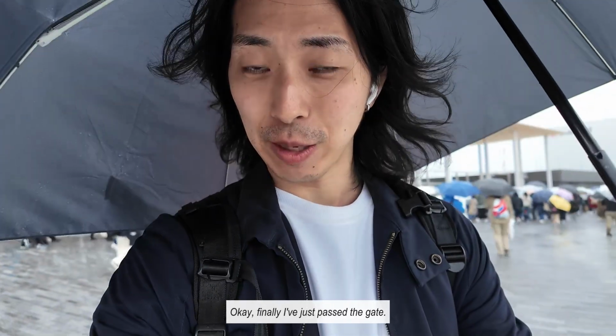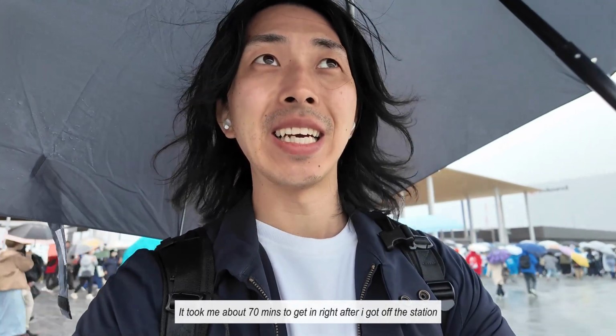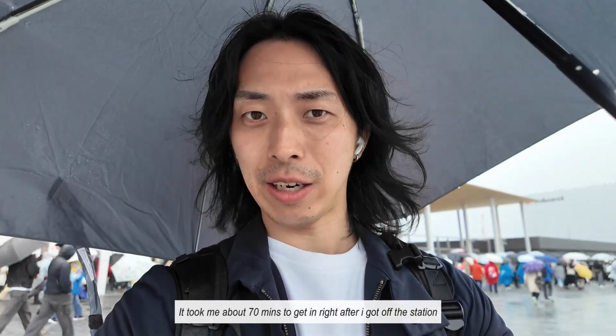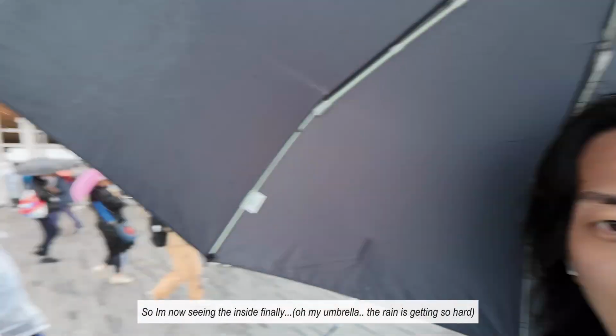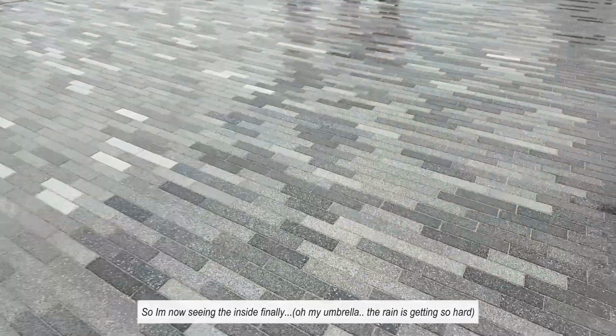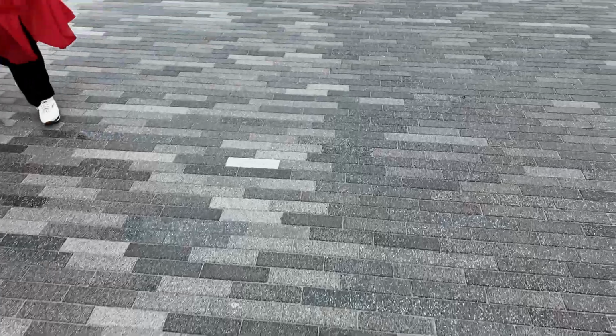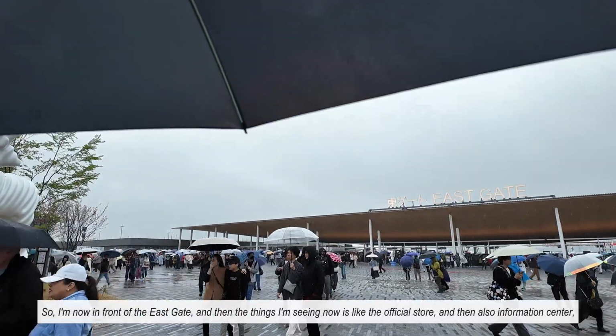Okay, finally I've just passed the gate. It took me about 70 minutes to get in from right after I got off the train at the station. So I'm now seeing the inside finally. The umbrellas are crazy. My God. The rain's getting so hard actually. And here's the gate. So I'm now in front of the east gate.